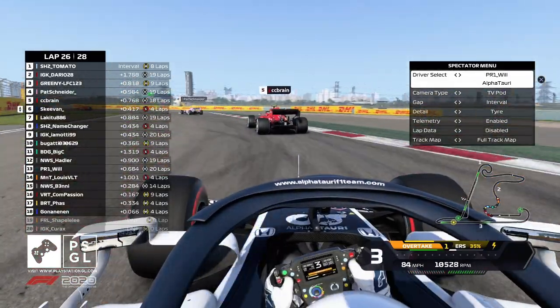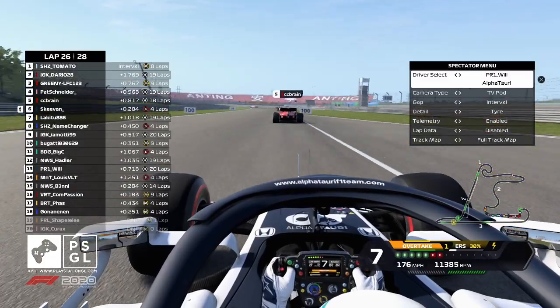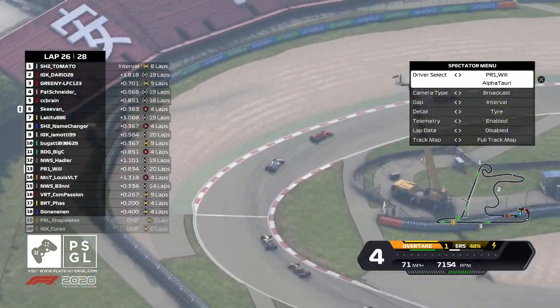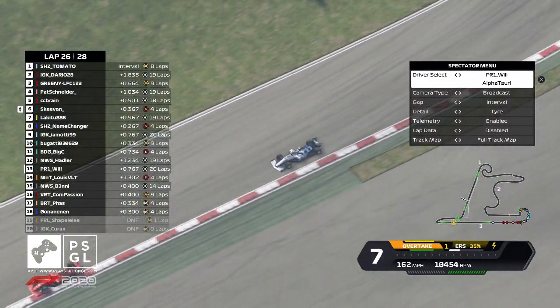And he's still got Pat and Greeny on his sides as well, not just CC Brain. So he could be on for good points here, on for his best result of the season. He just can't afford to make any mistakes now. Yeah, could be on for a podium at this rate. He's catching at a rate of knots at the moment.